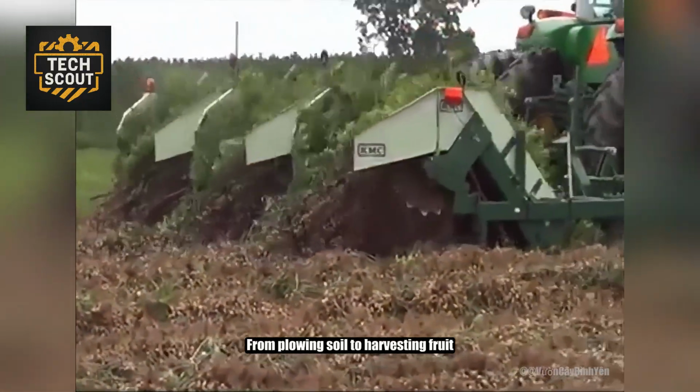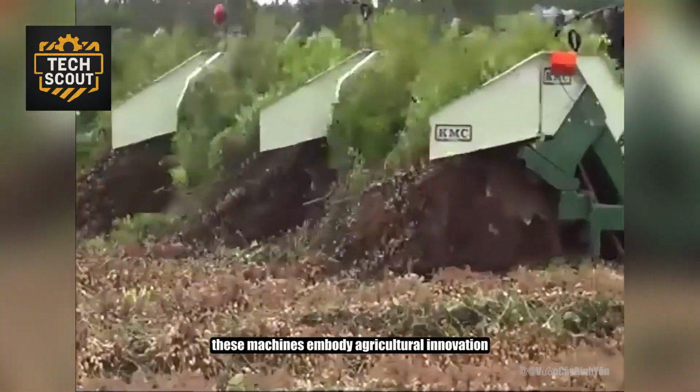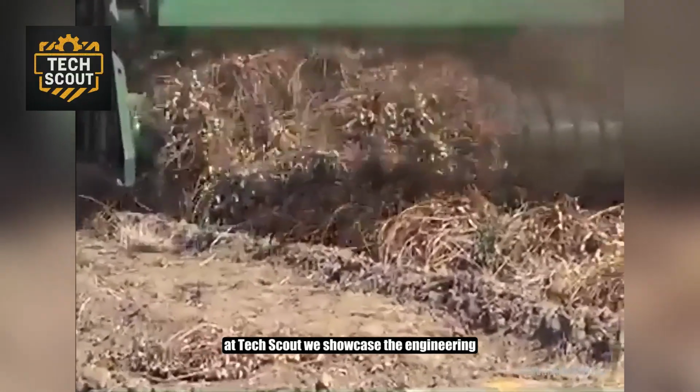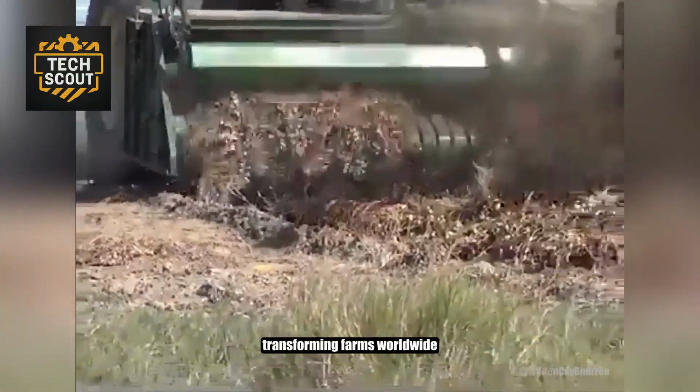From plowing soil to harvesting fruit, these machines embody agricultural innovation. At TechScout, we showcase the engineering transforming farms worldwide.